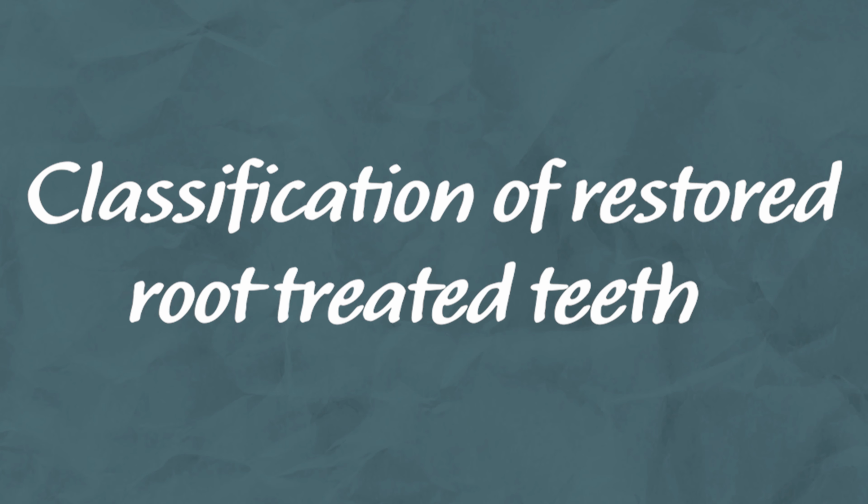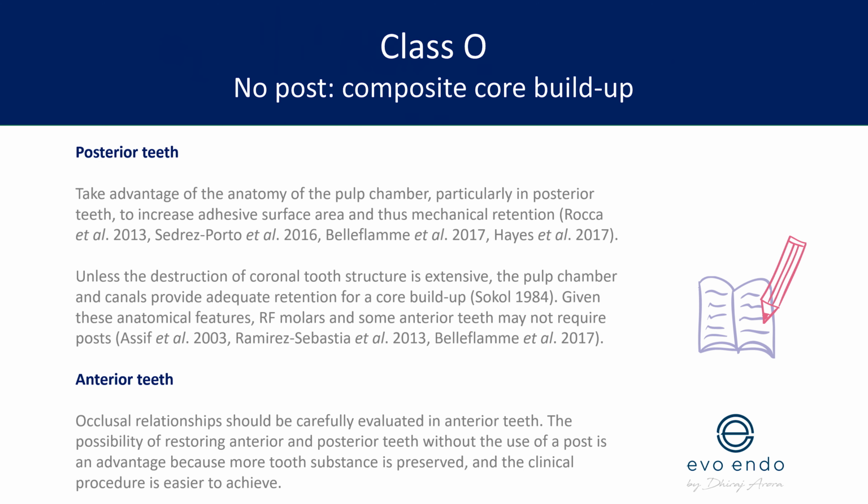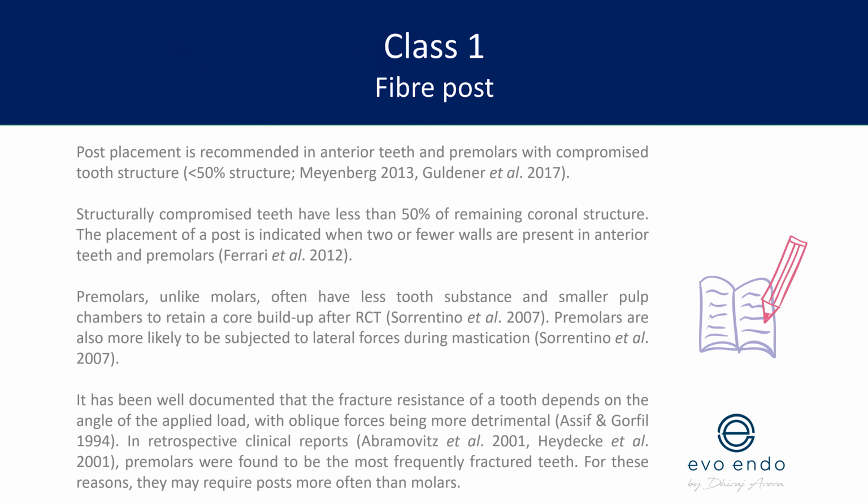And now, in terms of treatment strategy, can you discuss the new classification for root-filled teeth restorations? Yeah, there was a useful paper that was recently released. There are many classifications that you can use, but one from Zaro et al. classified it into when you wouldn't use posts. So the best post is no post. Class 0, as they describe it, would be no post. Class 1 is the use of a fiber post.